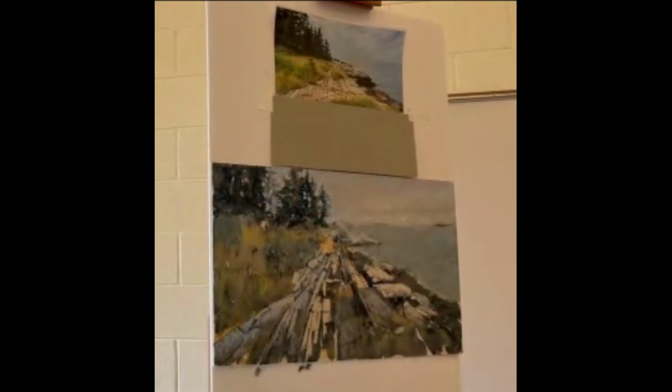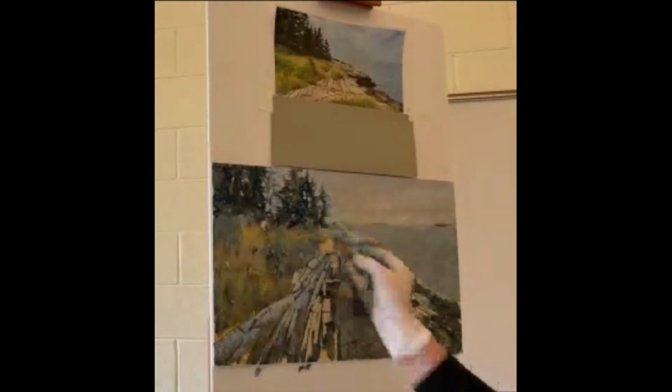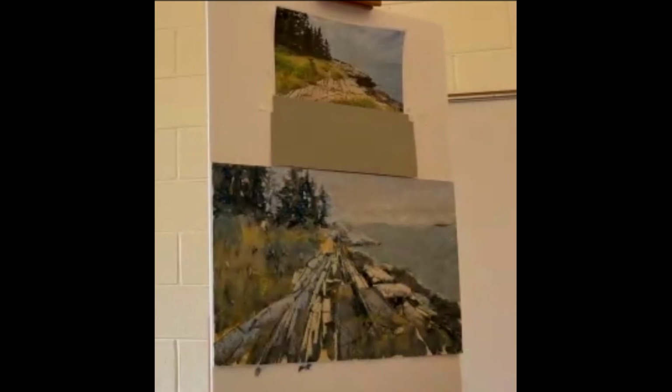I think the thing that I really love most about painting is the idea that it's your interpretation of a place, no matter what you do.